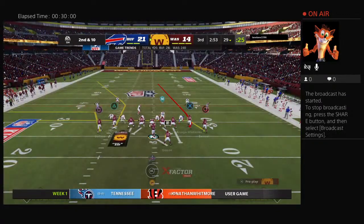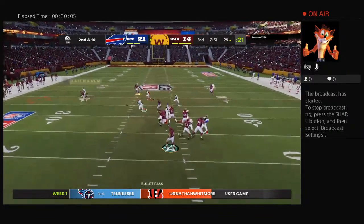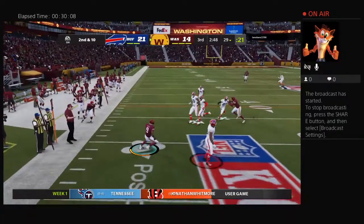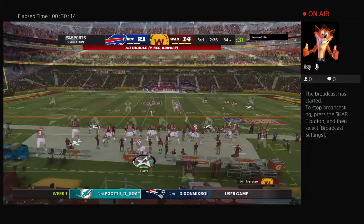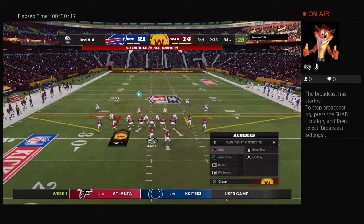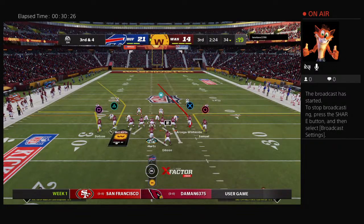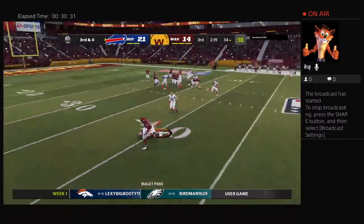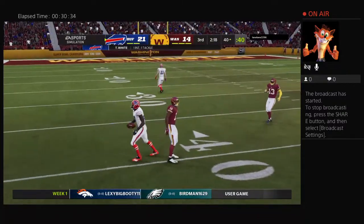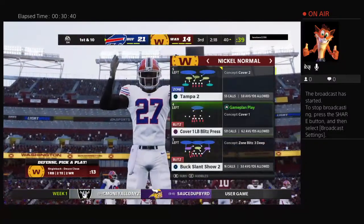2nd and 10, third quarter of the season opener. Off the play fake, he'll look to throw. And this time he's got the hook up. It's complete. They get 6. That'll leave them with 3rd and 4. The play action fake. They'll look to throw. Oh, he tries to force it in, and it's intercepted. Tre'Davious White with a pick. And they are going to set up shop at the 40-yard line.